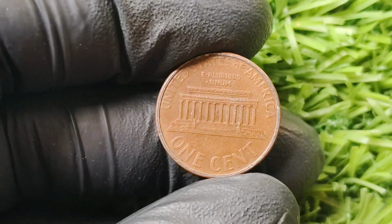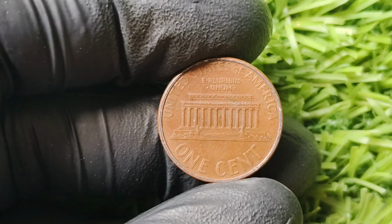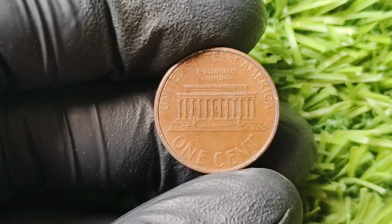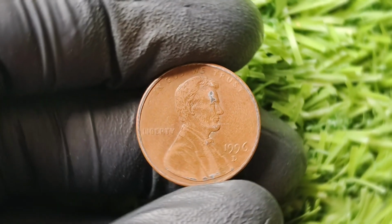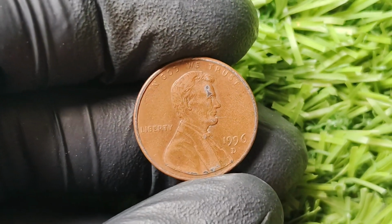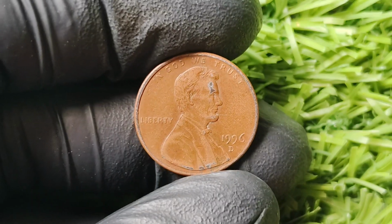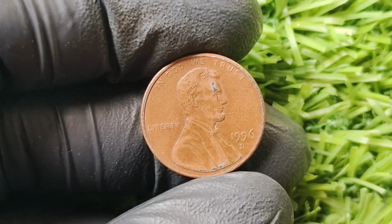This particular penny hit the perfect trifecta. First off, it was struck on a transitional planchet. That's a fancy way of saying the blank coin metal it was made on wasn't the usual copper-plated zinc they were using at the time. Instead, it was struck on a leftover bronze planchet from earlier years. That makes it insanely rare. Add in a razor-sharp strike, flawless surface, and pristine condition and boom, it's a collector's dream.